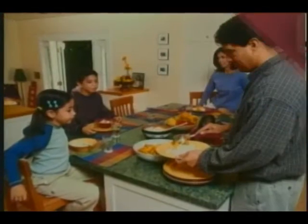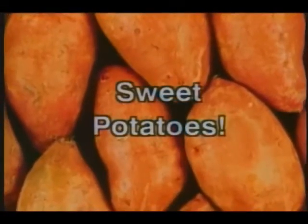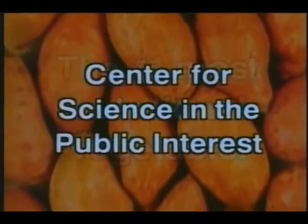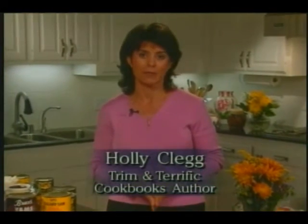Of course, today's parents want to include more vegetables in their children's diets, but how do you get kids to eat their veggies? Here's a hint. Try sweet potatoes, ranked the number one most nutritional vegetable by the Center for Science in the Public Interest. We all know that kids love sweet potatoes with marshmallows at Thanksgiving and Christmas, but there are so many great ways to prepare this nutritious vegetable that it's easy to make it a healthy favorite for your children.